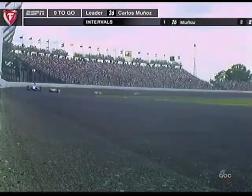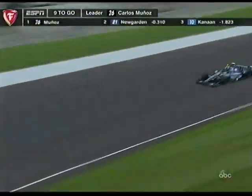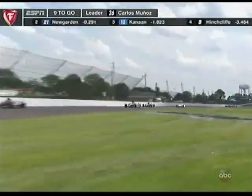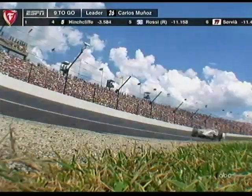It's unbelievable because we're waiting to see what's going to happen, who's going to make it. And by the way, this all goes away if the yellow comes out. Just remember, it all goes away. Some guys may have to pit, some may not, but it's still going to be a shootout. And right now, Carlos Munoz is on the same strategy as everybody else. It's a Honda, Chevy, Honda in the top 4. Which one's getting better mileage?